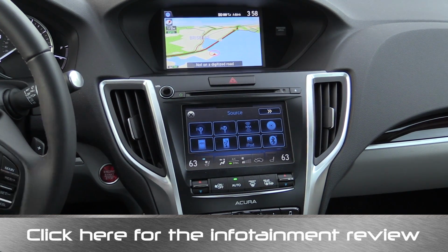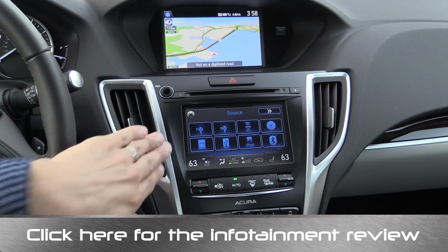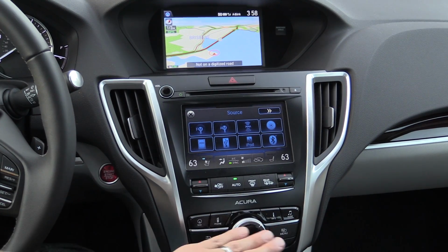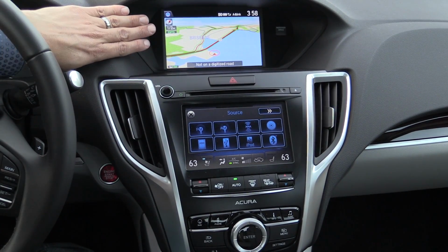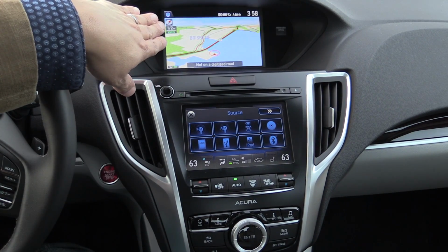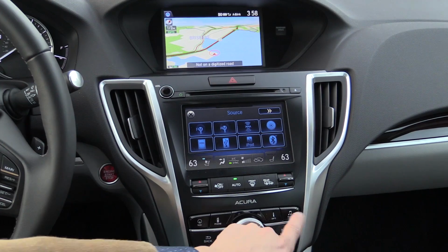The basic theme with this system is that we have this large high-resolution 8-inch screen up here, and then we have this touchscreen LCD right down here, along with the control knob below it. Now, the control knob controls this large 8-inch screen up here, and this touchscreen works in coordination with that large screen above. So we have direct access buttons to navigation, phone, info, and audio right down here.